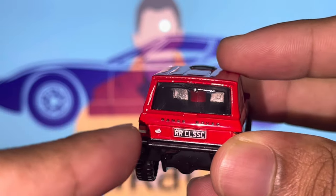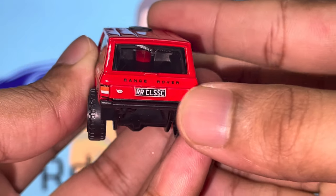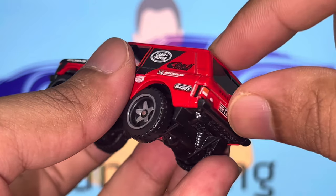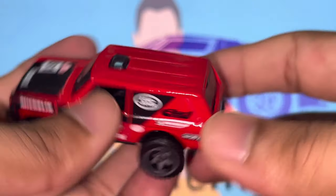Everything looks great. And if you look at the rear of the vehicle, you can see the Range Rover right there, the RR Classic, which is actually the name. If you guys just remember, this is called the Range Rover Classic, right? It says here on the card as well, Range Rover Classic. So that's what they did with the back, the number plate. They just put it as RR Classic, which is very nice detail. I think that's amazing.